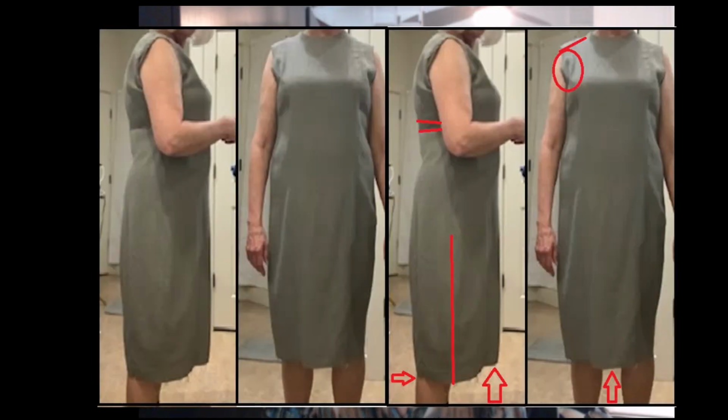Okay. So the next one is on the sheath dress, and I'm going to pull up this picture, and there's lots to learn from these pictures. That's why I love you all sending me pictures. There's so much here to learn from sending me pictures that I want to go over, and I want to communicate to you what I see.